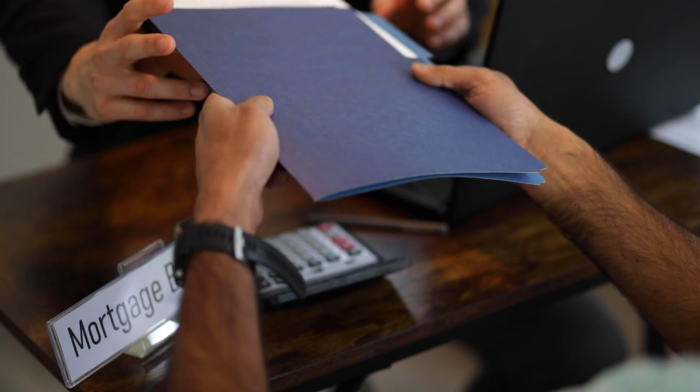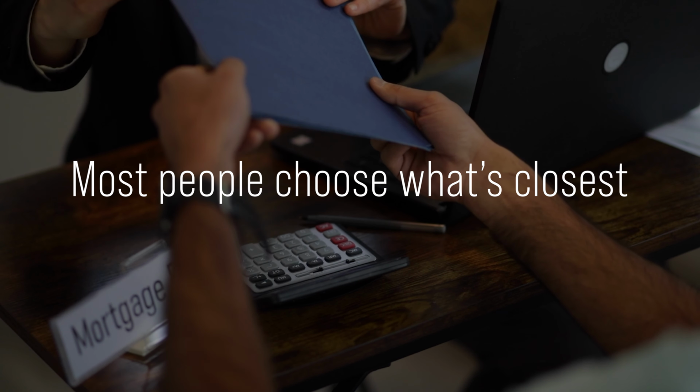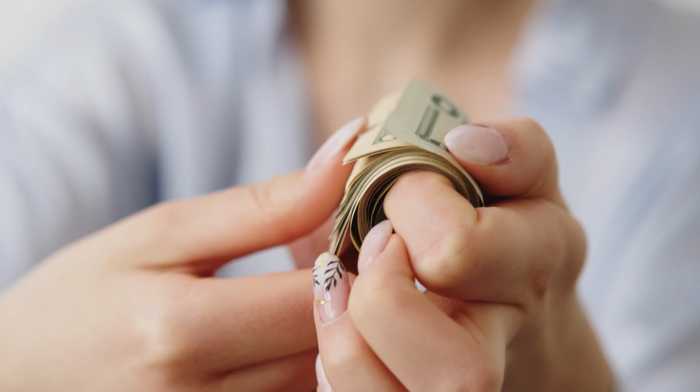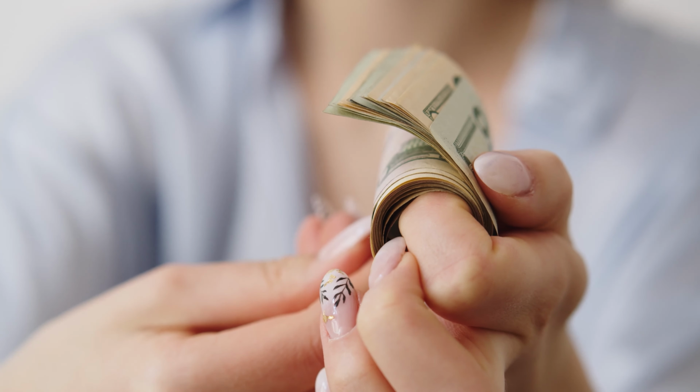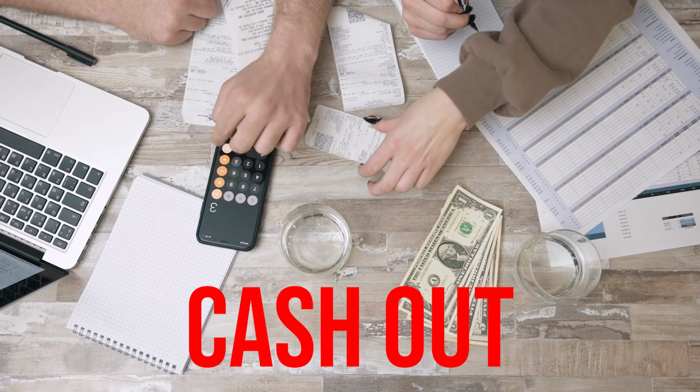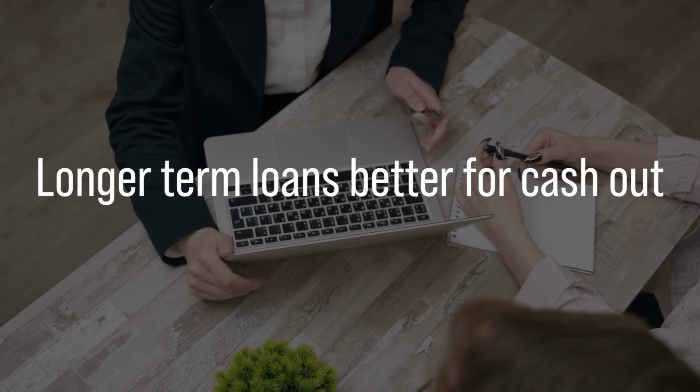Most people will likely choose whichever term is the closest to their original mortgage. But there could be other considerations at play that may steer you to other options. For instance, your goal for refinancing may be cash out. In that case, a longer-term loan may make sense.